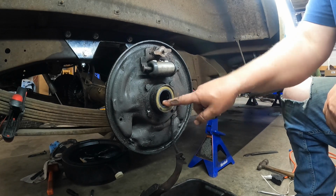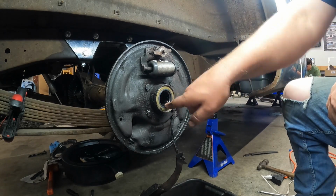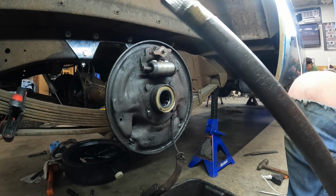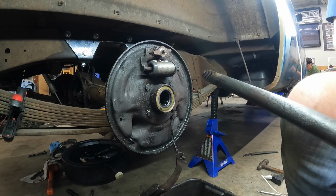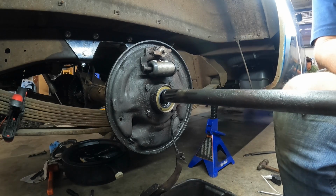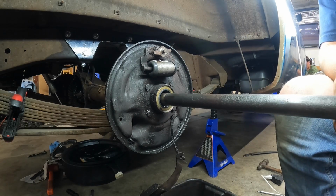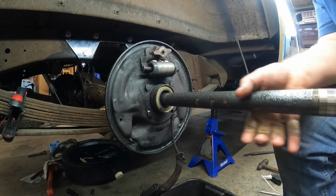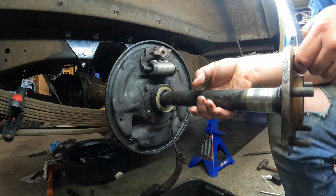And we've got our gear oil here on the seal surface. So whenever you're setting these in, you don't want to drag this on that brand new seal. So you've got to be a little careful.